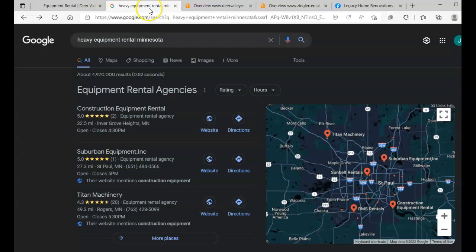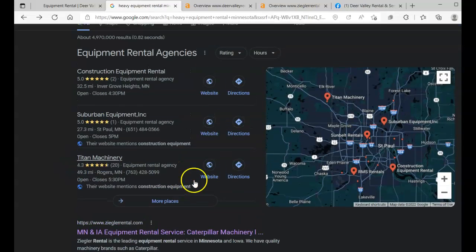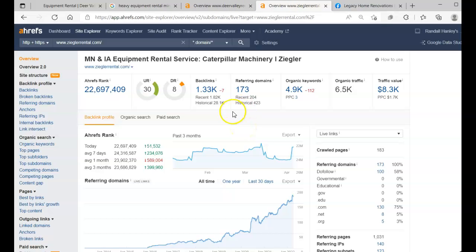So what we did is we actually went into this heavy equipment rental and we went down to the first organic section, because if they're in your first page organics, these guys are absolutely dominating in this space right now, especially on this keyword. So we figured it out. We grabbed Ziegler Cat, right? Ziegler Cat Rental.